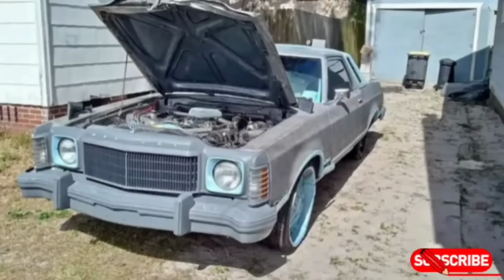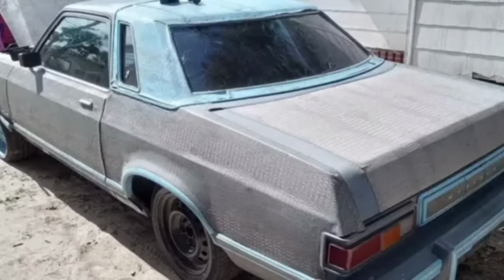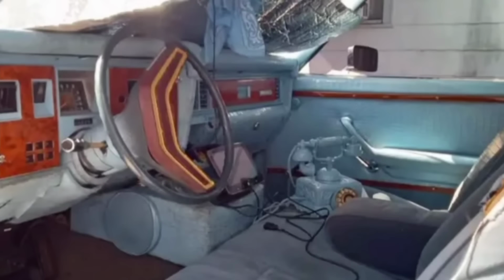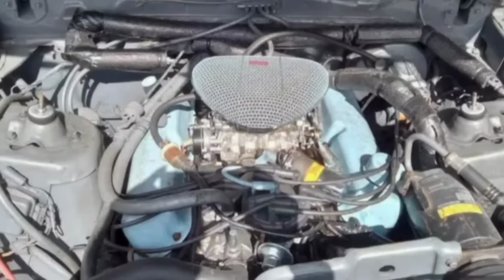What in the Rattle Can Picasso do we got going on here with this thing? Oh, for God's sakes, man. He said it only needs a few things left to do. Dude, it needs everything left to do. Oh, man. The ceiling. And $4,500, y'all. It's a steal. Hurry up and hit this man up.